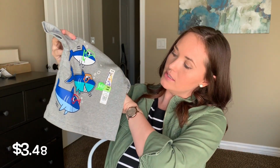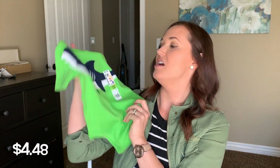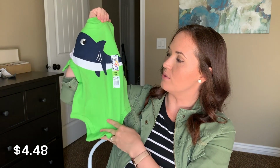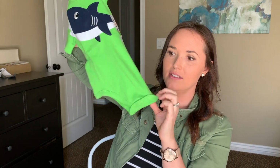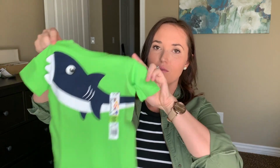I got this little shark one. Super cute. I don't know if it's because it's summertime that I'm just obsessed with the shark stuff. I had that other shark t-shirt, and then I also have this shark shirt. I'm doing all the sharks. But I loved this one because of the color. I was trying to stay away from the button ones. I like the t-shirts now that he's walking around, but I just couldn't pass up this really pretty green color.